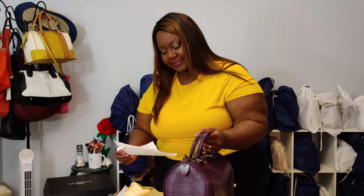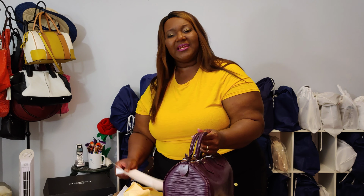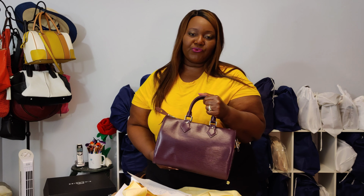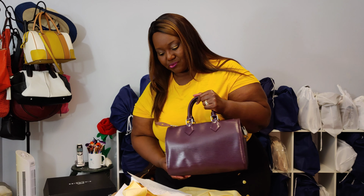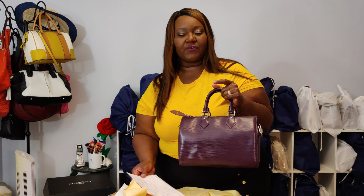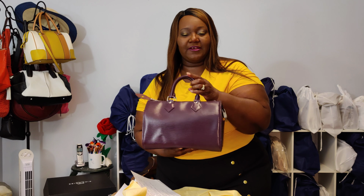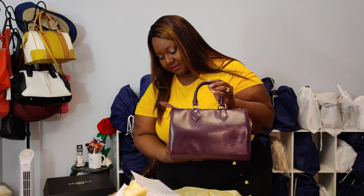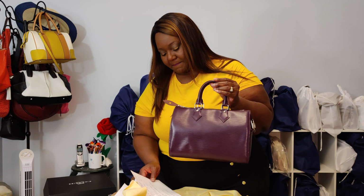One thing I read is that it says that it's larger than the monogram Speedy 30, but again, I went and did some reading, and I didn't find that to be true. So I measured it. I found some measurements online, different websites, Fashion File, and other websites that sell these, of course, secondhand, or pre-loved.